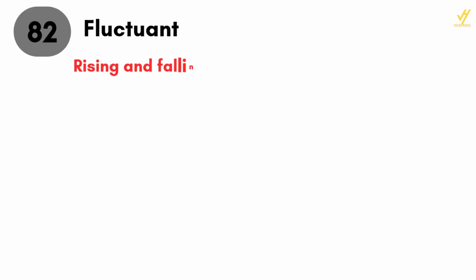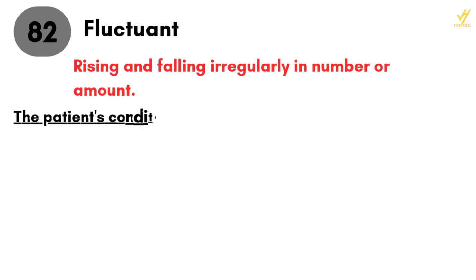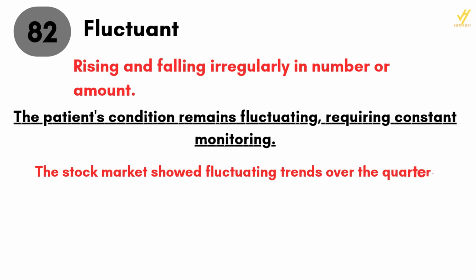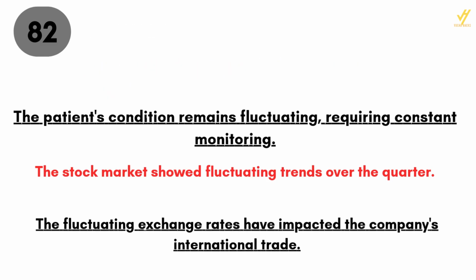Fluctuant. Rising and falling irregularly in number or amount. The patient's condition remains fluctuating, requiring constant monitoring. The stock market showed fluctuating trends over the quarter. The fluctuating exchange rates have impacted the company's international trade.